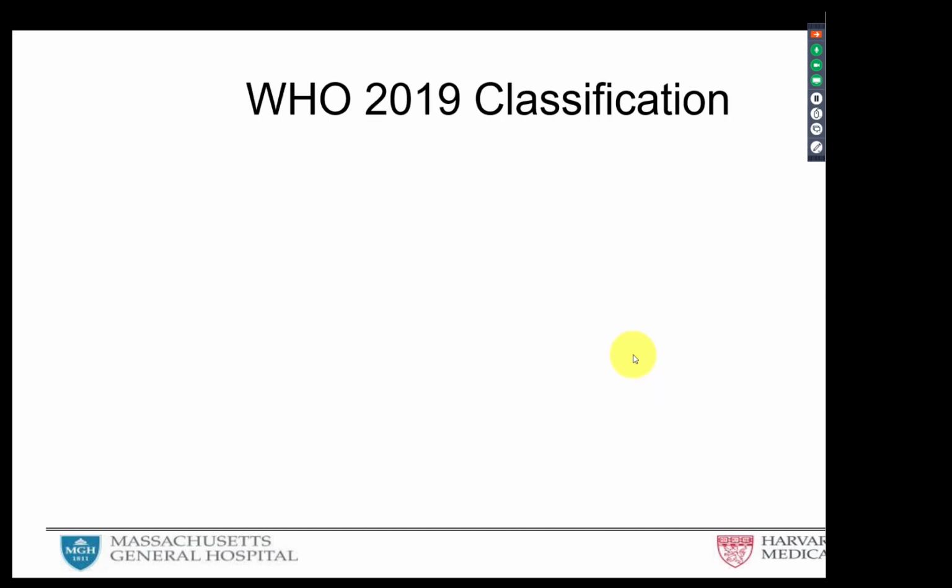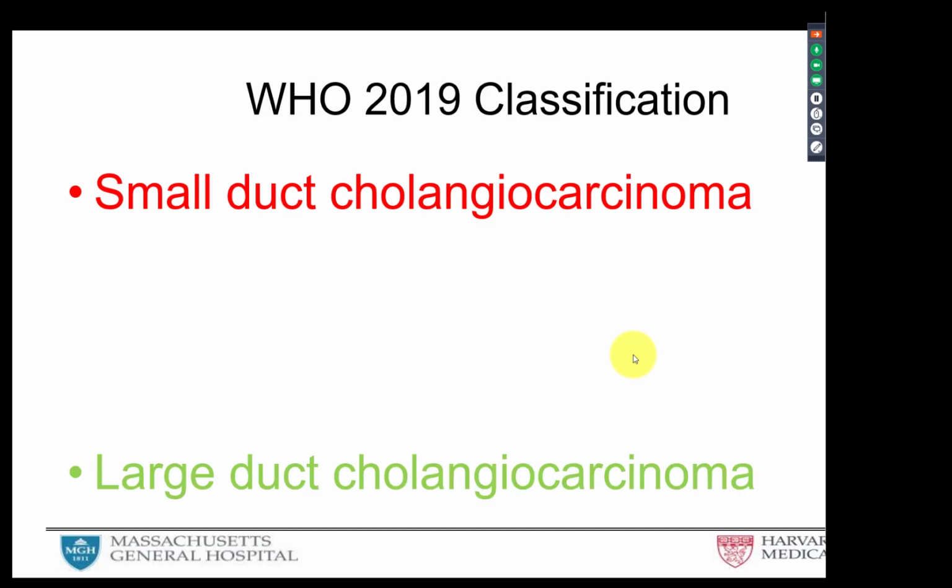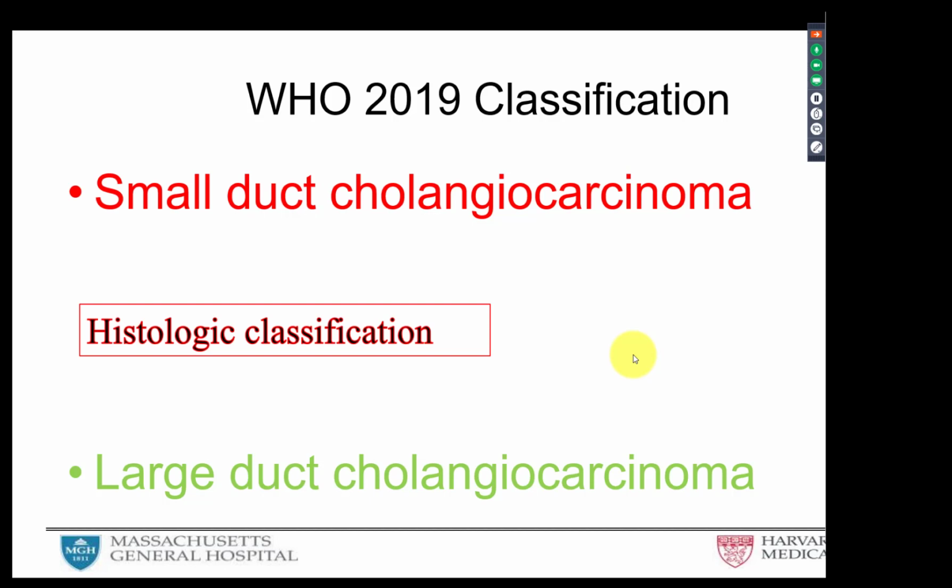The 2019 classification has significant changes. We now classify cholangiocarcinomas into small duct and large duct, which, if you think of it, means we've moved from an anatomic-based classification to a histology-based classification. And even more importantly, there is a genetic element that I'll touch upon in a second.